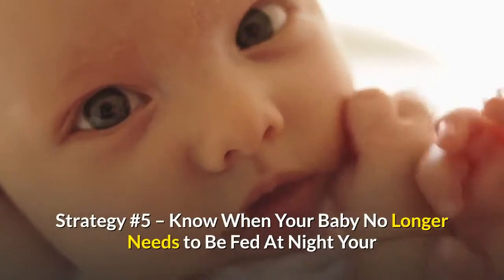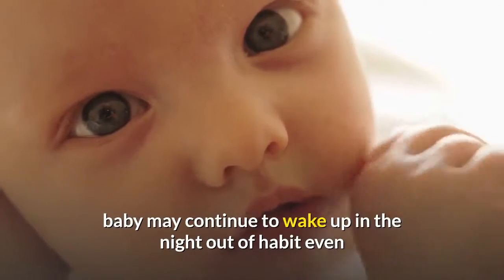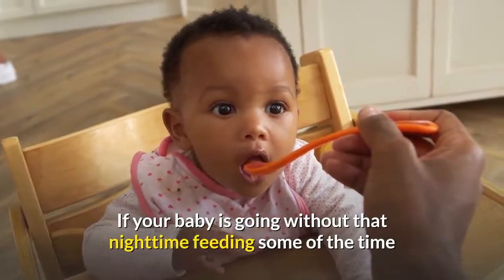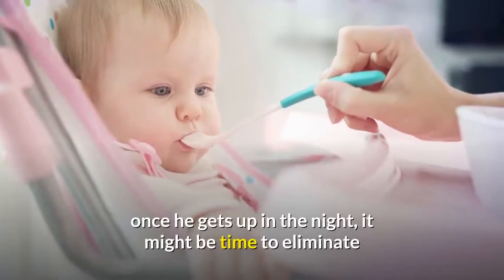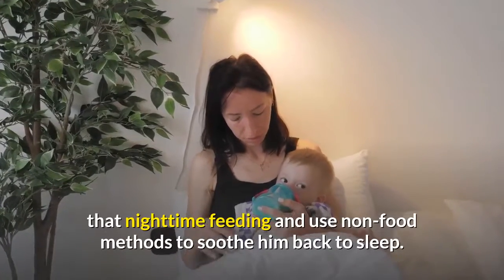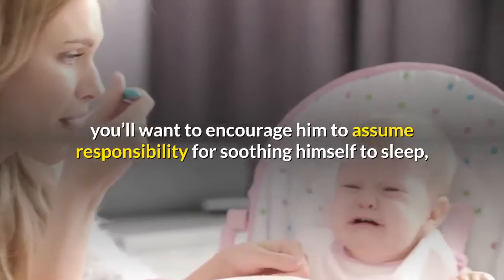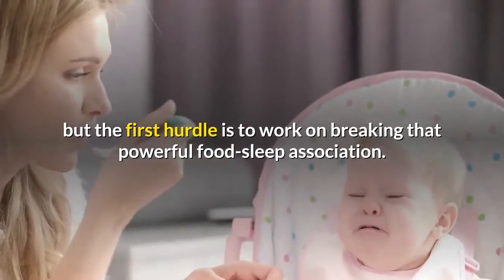Strategy number 5: know when your baby no longer needs to be fed at night. Your baby may continue to wake up in the night out of habit even when he's outgrown the need for a middle-of-the-night feeding. If your baby is going without that nighttime feeding some of the time, or doesn't seem particularly interested in nursing once he gets up in the night, it might be time to eliminate that nighttime feeding and use non-food methods to soothe him back to sleep. Eventually, of course, you'll want to encourage him to assume responsibility for soothing himself to sleep, but the first hurdle is to work on breaking that powerful food-sleep association.